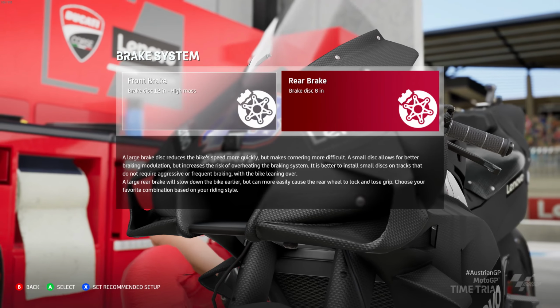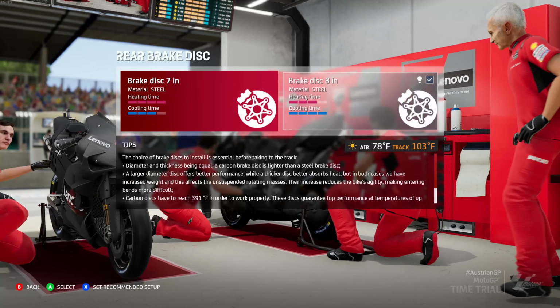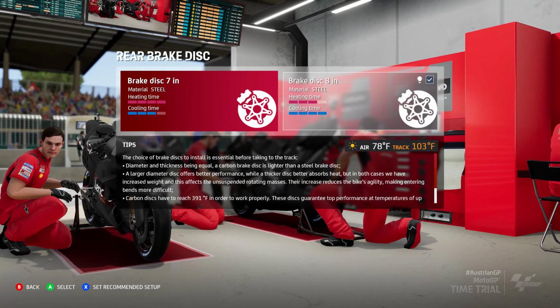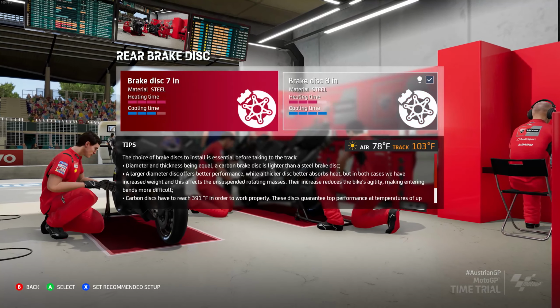So here we are in the braking. Just a quick note of what rear brake works best. Now you'll see we have one 7-inch, one 8-inch, both made of steel, and they're very similar. So really there's not much difference. I've used both of them.